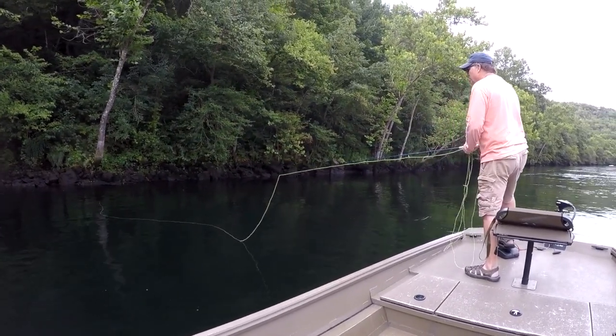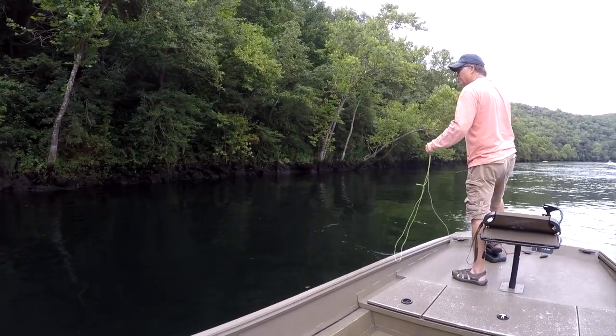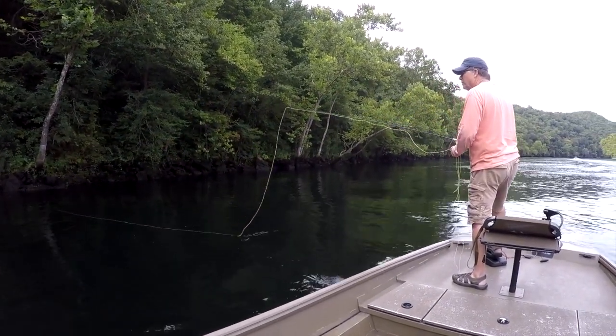Ooh, there's a rise down here in this little eddy. Wasn't a very big fish though. I'll throw to him here in a second.